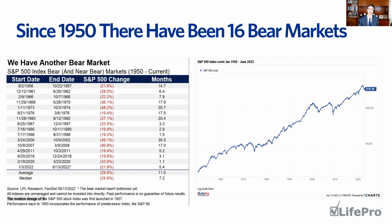Two, the second thing I'll point out is bear markets, based on this data set, occur roughly every 4 years on average. And so while the one that we're currently in, the one we've just entered, hasn't been the first in history, it likely won't be the last going forward either.